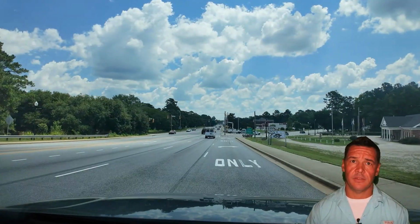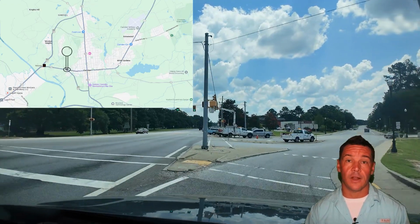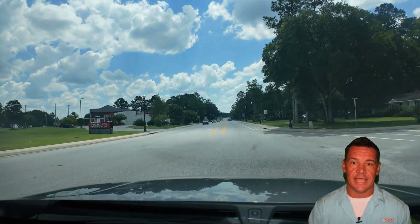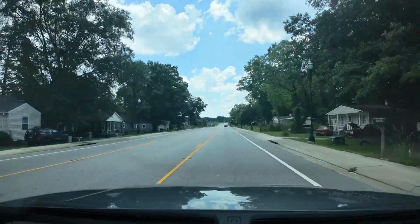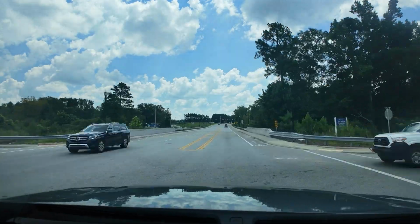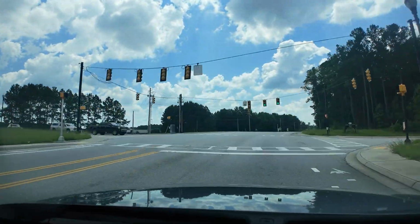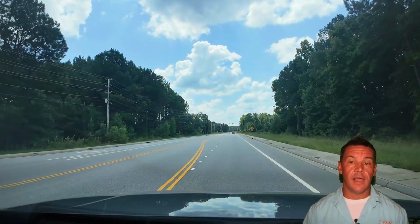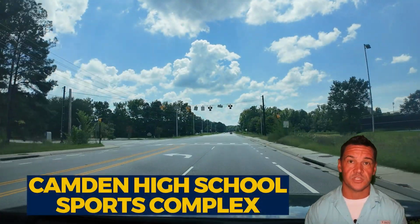As we come into downtown Camden, on the left is going to be Kershaw County Park, but we're going to be swinging right to loop around where Camden High School is and then circle back again through downtown Camden so you can check out their downtown. On the left here, you may start to see Camden High School, and on the right, the Camden High School Sports Complex.